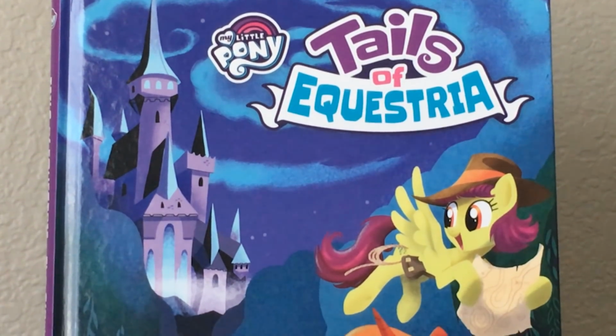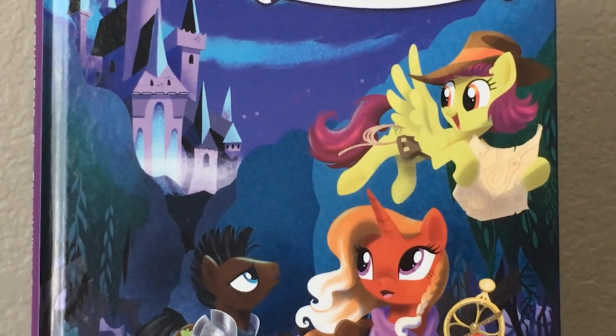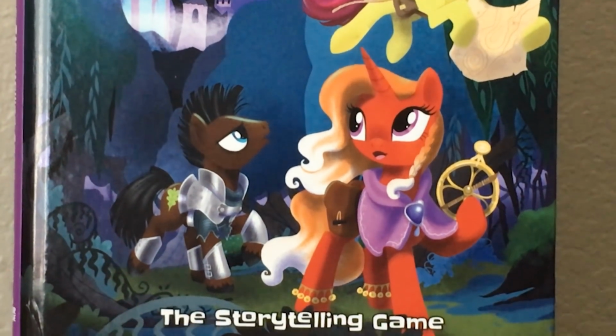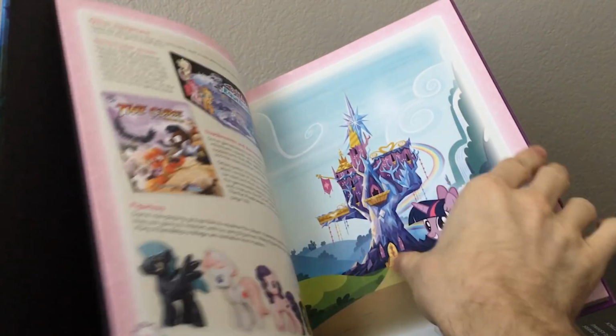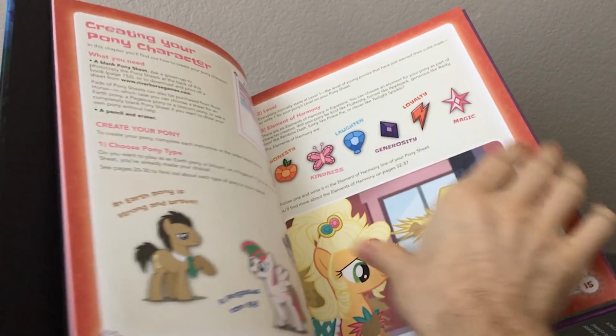But yeah, for those of you who don't know what this is, it's not a traditional book. I mean, it kind of is, but it's more of a rule book for the Tales of Equestria pen and paper RPG, where you basically have to come up with a story. So it's got the rules of coming up with the story. It's got the different archetypes of characters. It's got your pony sheets.